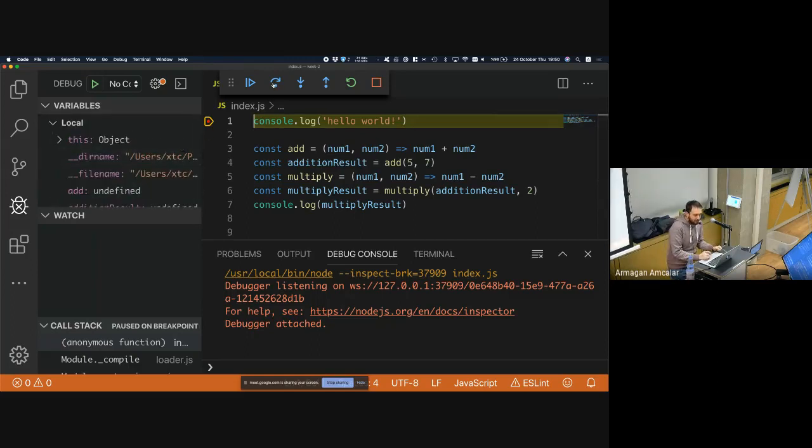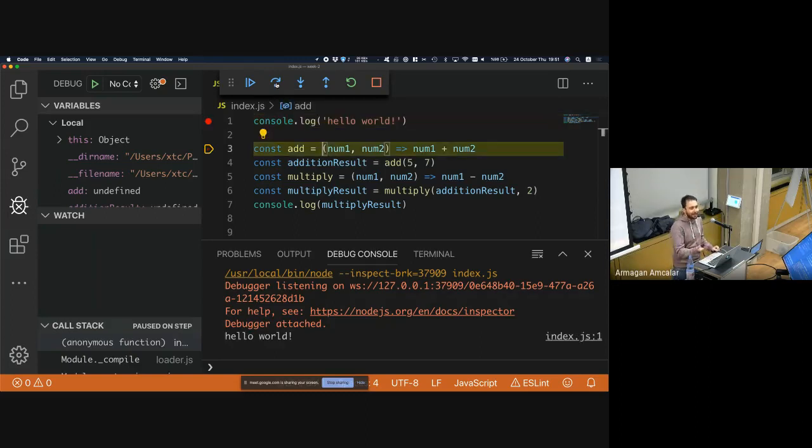On the upper side, you're going to see some icons. One of them is continue. If I press continue, it's going to stop at the next breakpoint. In this case, we don't have any next breakpoint, so it will just finish the execution. The next one is step over. This is something that is really, really useful. Step over means let's go to the next line.